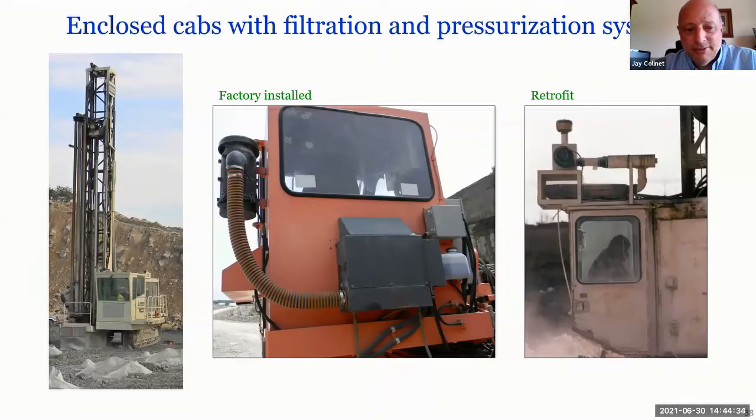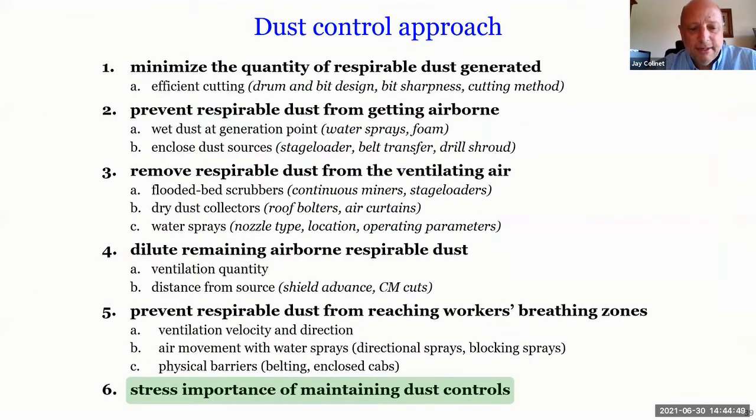On surface mines, physical barriers are provided by enclosed cabs. And you can also have factory-installed or retrofit air filtration and pressurization systems to further provide clean air to the operators.